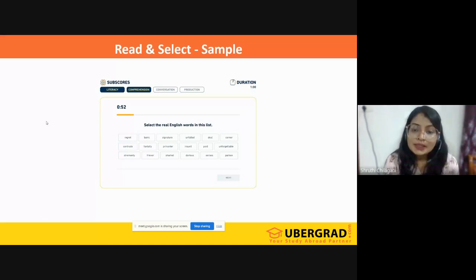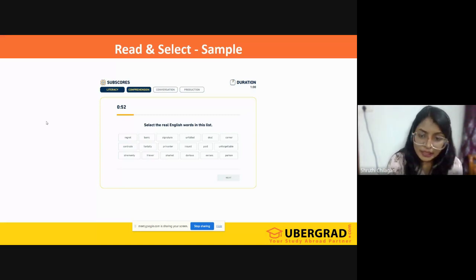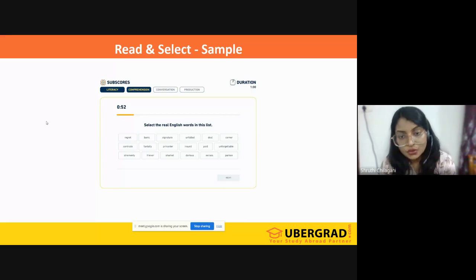Now, what does this question ask you to do? Select the real English words in this list. What does this mean? This means that they are going to give you some right and wrong words, and you have to select the right words. Got it? The right words.